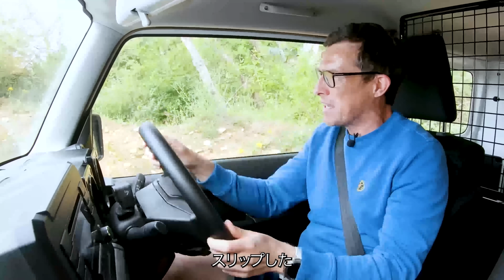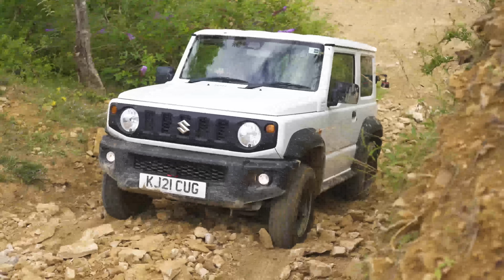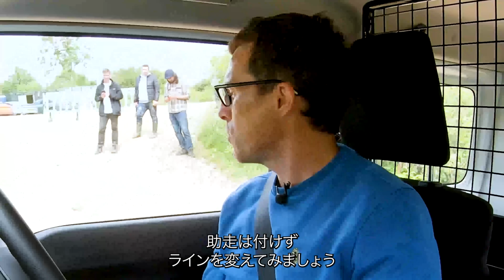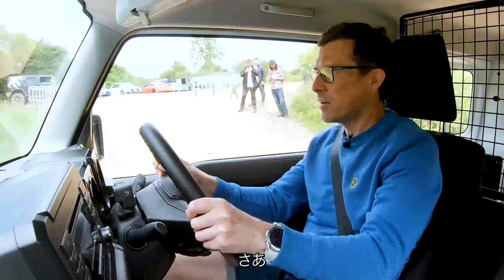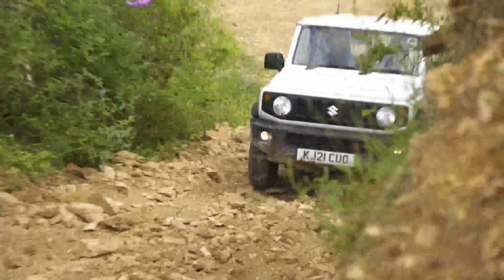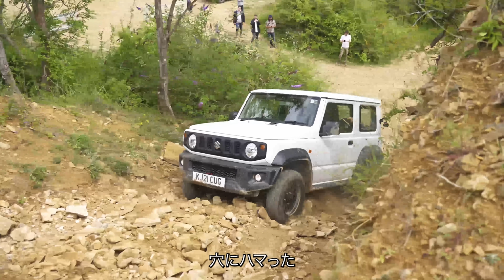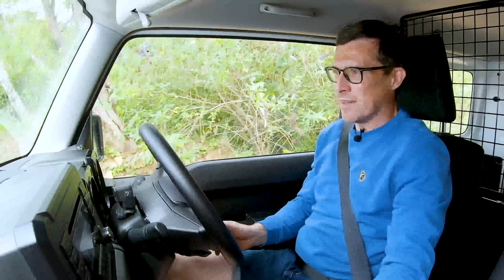Oh, I'm slipping back. Bugger! Okay, now Paul had a run up. I'm going to try and do it without a run up. I'm just going to try a different line. Here we go. Oh, it sucked me down into this hole. Double bugger.